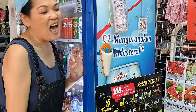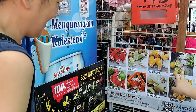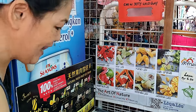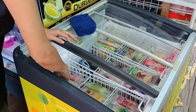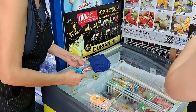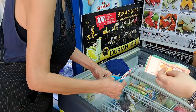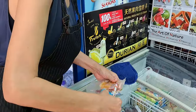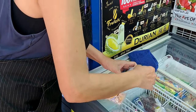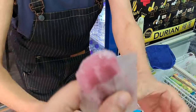Which one is much more delicious? Mango? Okay. For me, grape lemon. Grape lemon, a bit sour? A bit, it's okay. I like sour. Really? Very sour? I like that. Let's change. Really? You like sour? Yes. Okay, thank you.